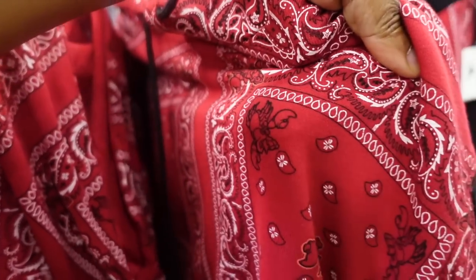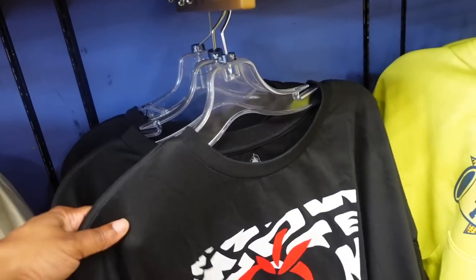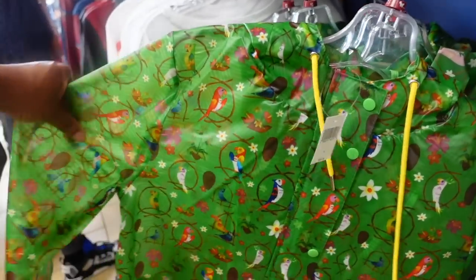This little mermaid, though, because I see Sebastian. It's Snow White. It's a raincoat.